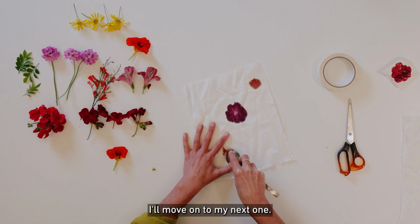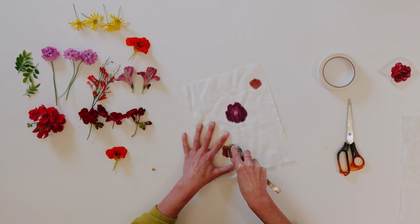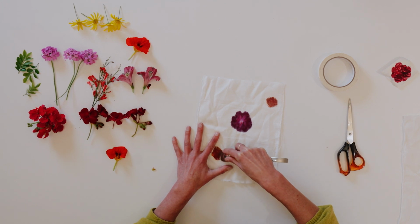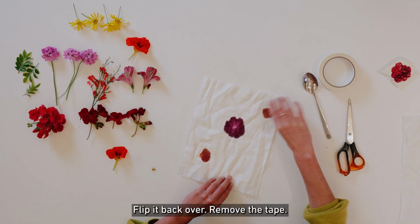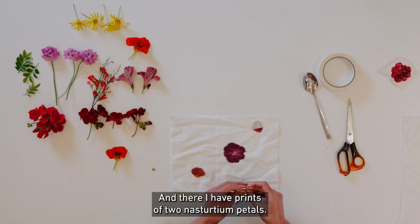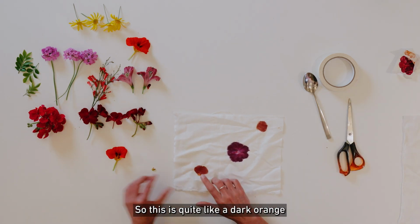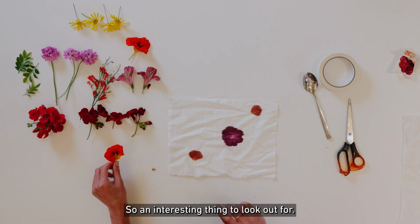Move on to my next one. Perfect. Flip it back over, remove the tape, and there I have prints of 2 nasturtium petals. It's interesting to see too how the colour transfers. So this is quite like a dark orange, and it started out with a vibrant one, and the colour will actually change over time as well. So an interesting thing to look out for.